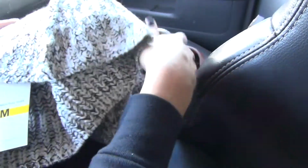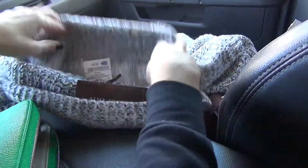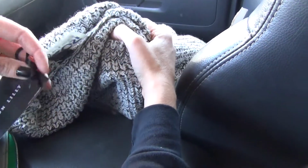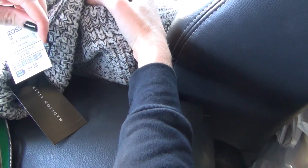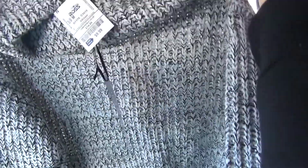Okay, I ran in Ross, and this isn't going to be for the photos, but I found this. I love this mixture of colors together. I actually have a sweater that has kind of passed its time, but I don't know, it's probably super hard for you to see it, but it's got this big cowl neck. I got it for $9.99. I thought that was an amazing deal, and I have no idea who Madison Lily is, but really nice sweater. I think it's gonna be perfect for this winter, but no luck on clothes yet.